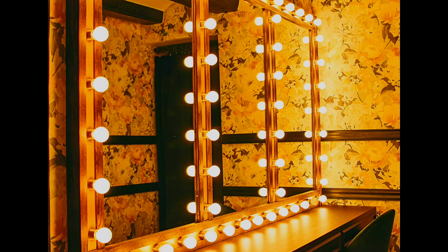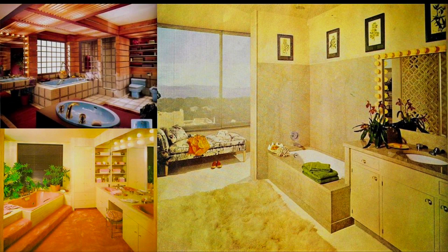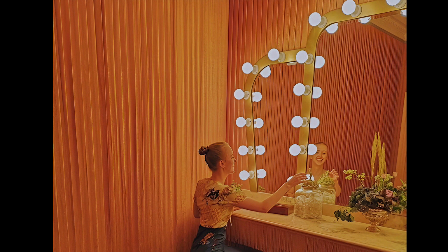At home, it added a sense of elegance to everyday routines, a way to bring a bit of stage magic into the ordinary. By the 1970s, these illuminated vanities had become mainstream. Bathroom catalogs featured them alongside pastel fixtures and floral wallpaper. They weren't just functional, they were aspirational. But the exposed bulbs produced heat, consumed energy, and cast harsh shadows.